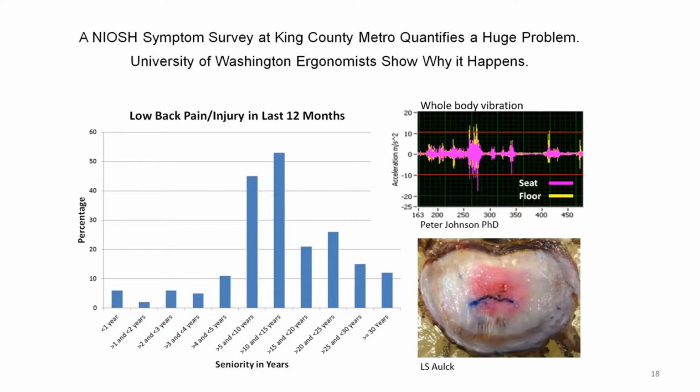And what we see is, as people come in at the left, they have a very low rate of low back pain or injury in the last 12 months. But that just explodes as you get to about the decade point. And it gets to over half of operators have low back pain or injury. And then by seniority, it appears to get better as you go further into your career. And ergonomists cynically call this the healthy aging effect. It's not due to people getting healthier with aging. It's because they're being disabled out.